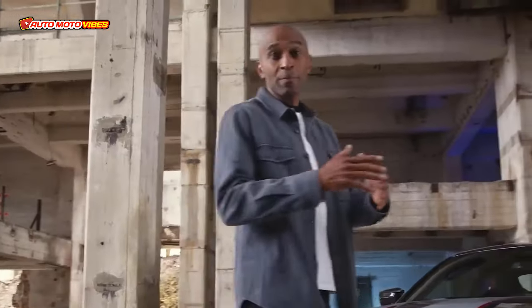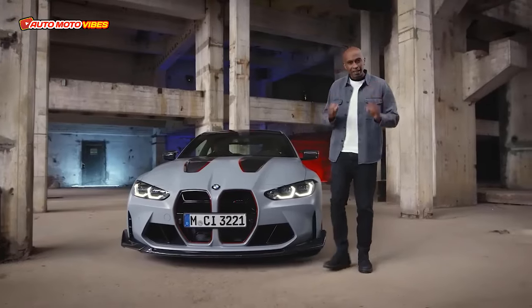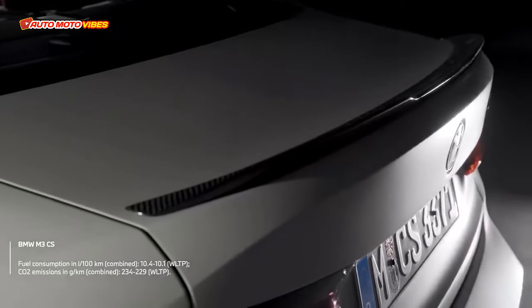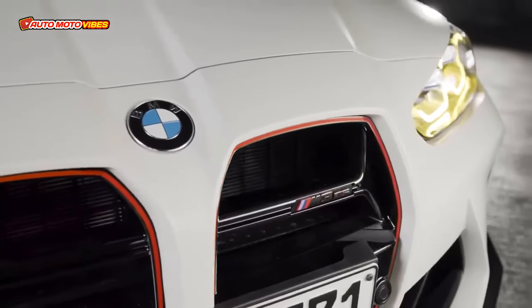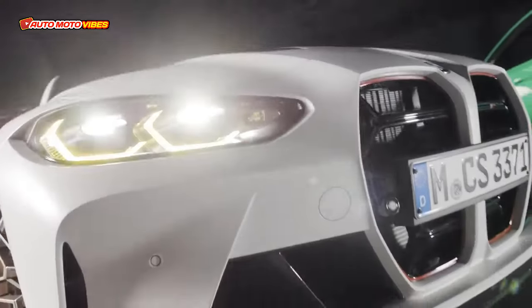And BMW M is making all this possible with less. That means less compromise, less restraints, and most of all, less weight. Deriving from the BMW M4 CSL, the new BMW M3 CS will be the most extreme M3 in our current lineup, with some special model-specific features and parts, more performance and more power.